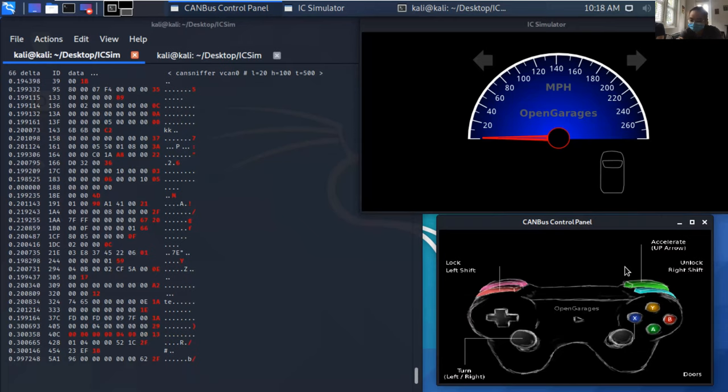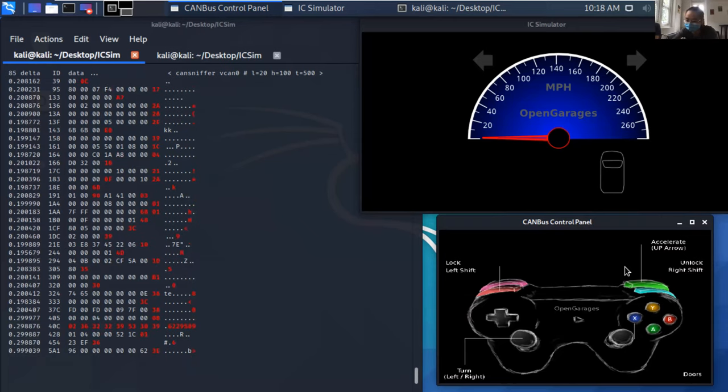So we've already successfully identified the three biggest functions, at least whatever is available for this IC SIM, and the IDs that are responsible for these three actions: the blinker lights, the acceleration, and the car doors. So visually, you can see that just running CAN sniffer alone is a very good starting step for you to understand how reverse engineering car CAN IDs can work.